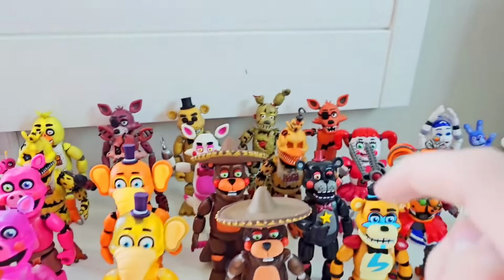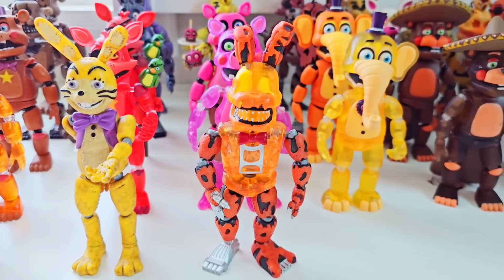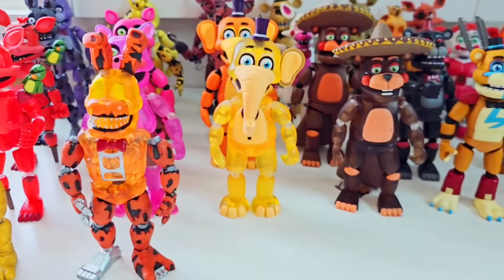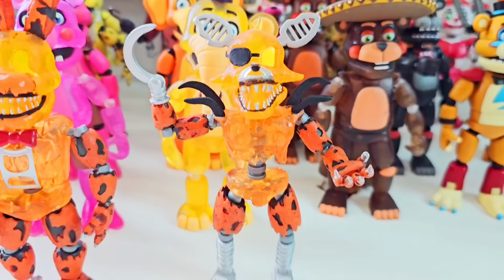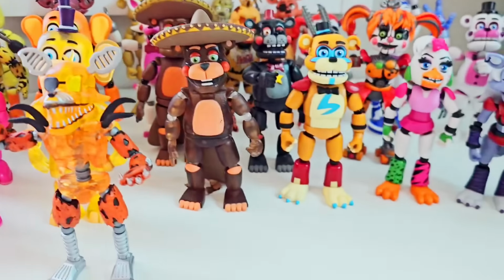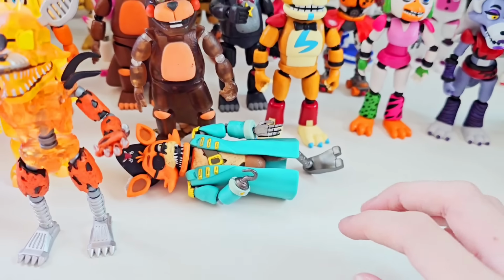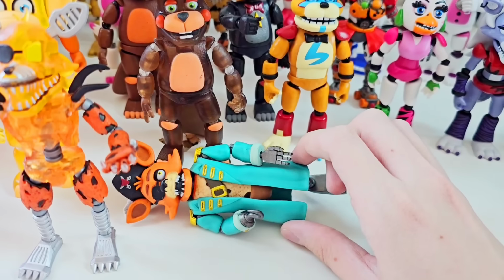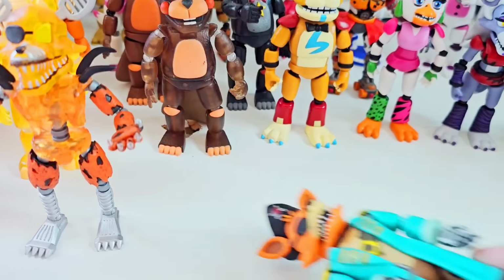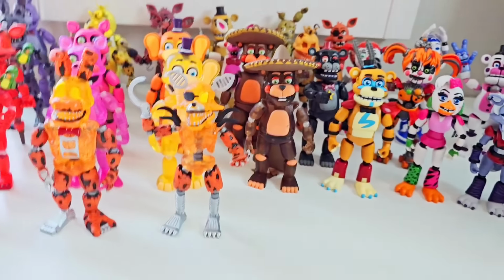I mean, took him long enough. Jacko Chico was made all the way back there, and finally they made Jacko Bonnie. So after Jacko Bonnie, the last normal figure in this wave is Grim Foxy, super cool looking. And the exclusive of this wave is Captain Pirate Foxy. I lost his other leg, so this is all you get with him. He is lying down. So I'm gonna move him out of the way just because he's lying down and takes up a lot of space. And let's check out the next wave.